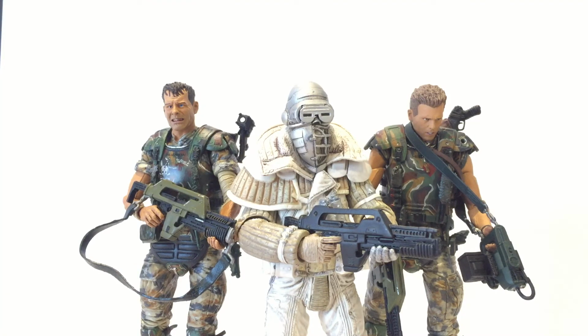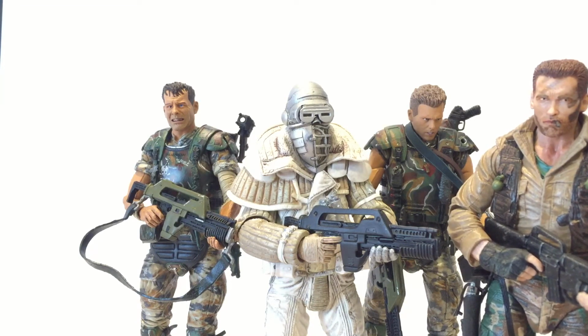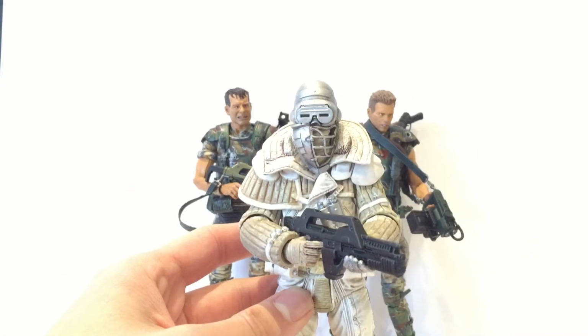He scales well with a lot of the other Neca figures that we've got. And there he is with Dutch. You can see Dutch towers over him a little bit there, as he should, because Arnie is a beast, as we all know. But a solid figure.